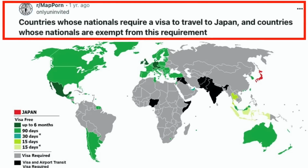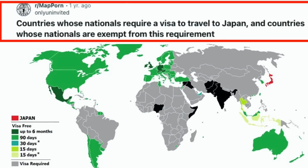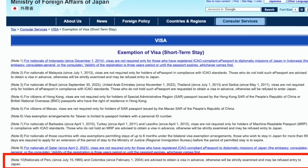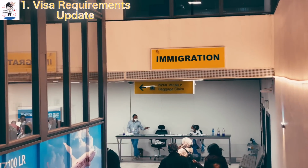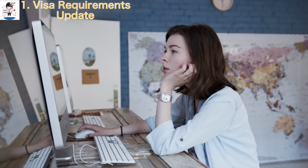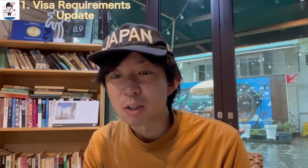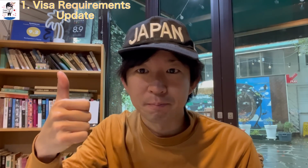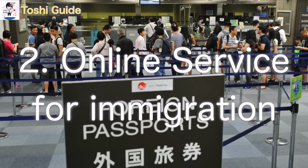A noteworthy point to remember is that while Japan extends visa exemption to certain countries, there are nations like Peru and Colombia that recommend obtaining a visa. According to the official website of Japan's Ministry of Foreign Affairs, travelers from these countries entering Japan without a visa might undergo rigorous immigration scrutiny, potentially leading to entry denial. So, to ensure you're well prepared and up to date, I strongly recommend visiting the official website of Japan's Ministry of Foreign Affairs. This source will provide you with the most current and country-specific visa requirements, ensuring a smooth and hassle-free entry into Japan.